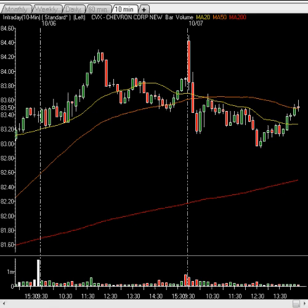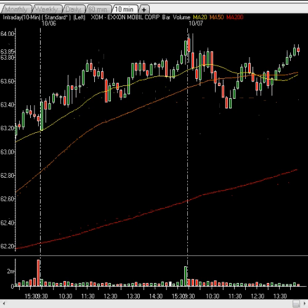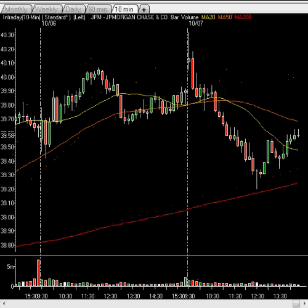Every stock out there is floating up. It's just the natural occurrence at this point in time. ExxonMobil down just 9 cents. You can see that's been carrying the markets up as well. JP Morgan is negative as well today. That is down about 32 cents. But even that, look at that perfect little kiss of the 200 right down here and a bounce off of it. Now again, you have to be looking very closely at the charts.